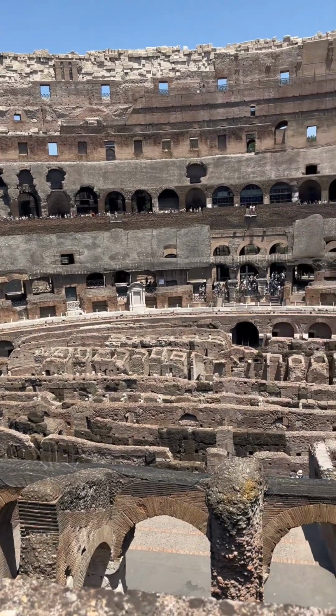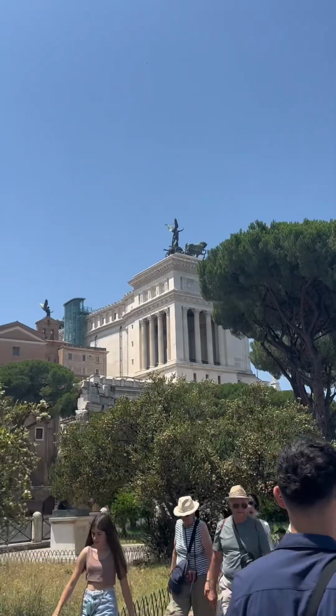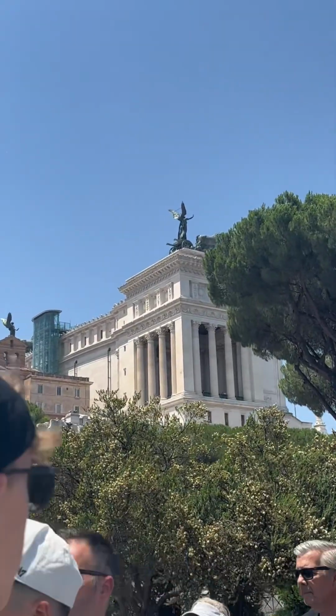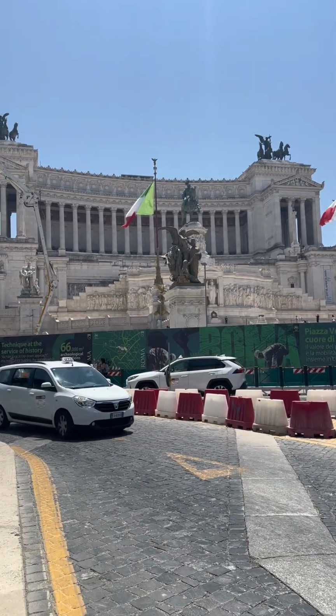The tour was about 2.5 hours long and it cost about $90. This building reminded me a lot of Caesar's Palace in Vegas. I think this building was inspired by it.